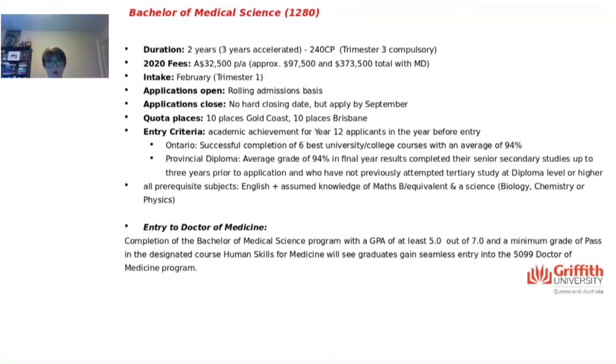The only thing we do ask is that you keep your GPA at a minimum of 5 out of 7. It's not too crazy. It's about a B+ average. And there's one course in the Bachelor of Medical Science relating to human skills that you must pass, non-negotiable, because as I mentioned before, we are looking for very well-rounded students coming into the Doctor of Medicine. So you need to have those human skills down. Having said that, our Canadian students do not generally have any issue with this human skills course.